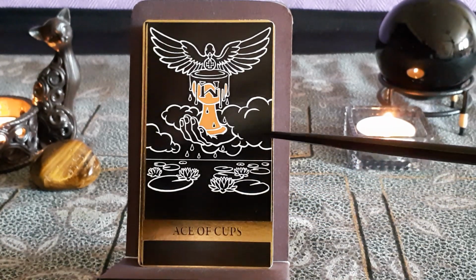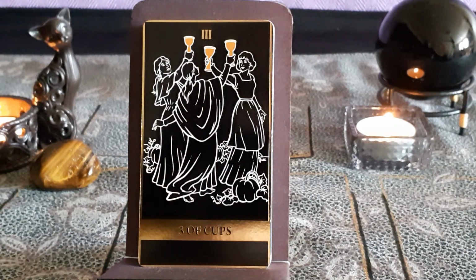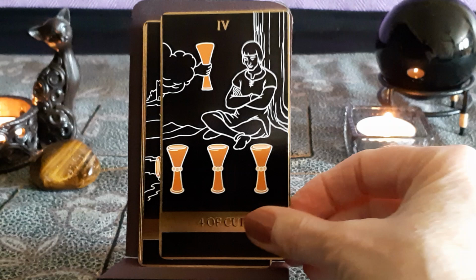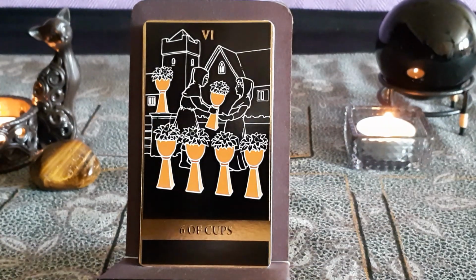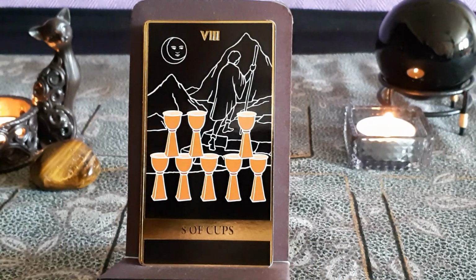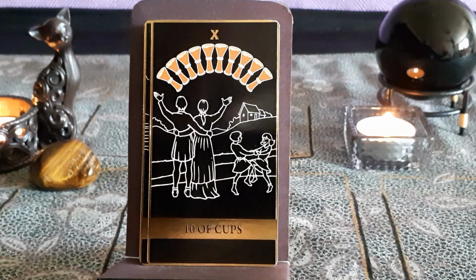Took me a while to see the hand here, but it is there. Our 2. I like the different approach that we get to see some of the face here in the 5 of Cups. Our smug little 9 of Cups. The 10.